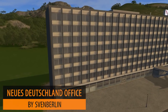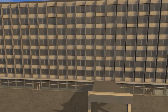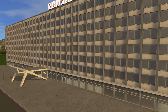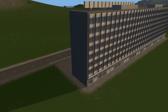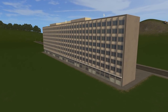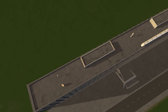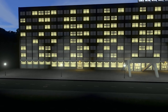Neuer's Dutchland News Office is up next by Sven Berlin. So this building was the official party newspaper of the Soviet Union Party of Germany many moons ago, and the building itself is very unique, very different to what we normally see on the workshop. I do love the little signs on the top, and the actual construction of it is a lot different to what we're used to seeing, so another very adaptable building that can be used in many different ways.